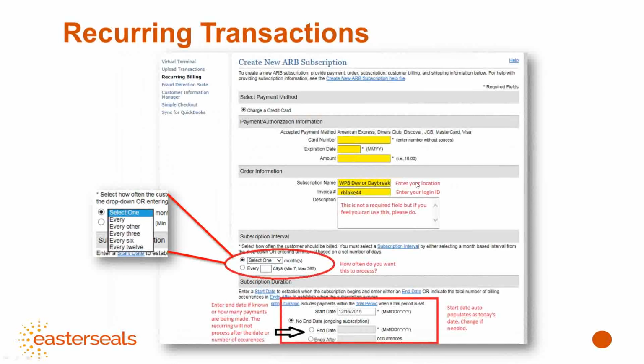The subscription name is a required field. However, we request that you use your location for this, and you'll see why later. There's certain spots where you need to see you have multiple recurring transactions in there. You want to be able to see yours easily, so you will put the location. So if it's West Palm Beach Development, you put that, or Daybreak, or Murray Center, whatever it is, you put the location there. And then once again, in the invoice number section, anytime you see invoice number, that is where you put your login ID.